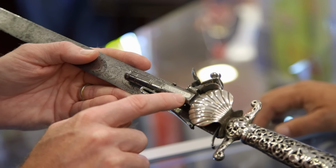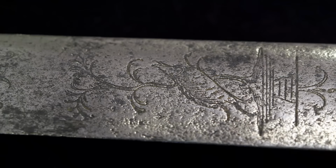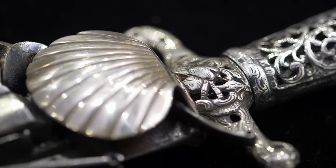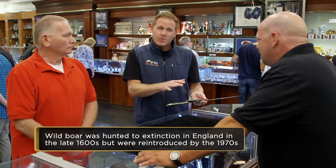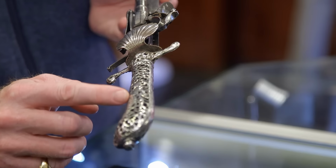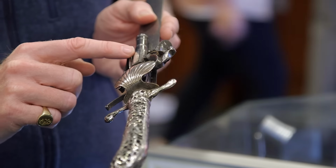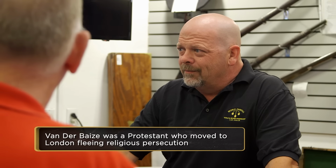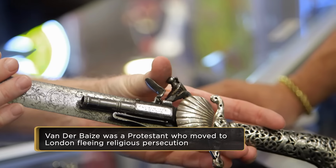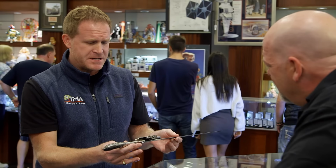And the gunmaker here says London, but the thing is, they didn't really use these in England because the wild boar population had been overhunted. So by about 1700, there really weren't wild boars in England anymore. The interesting thing here is this is a very classic German design. And this gunmaker, Philip van de Vees, who was originally Dutch, moved to London and started making high-end firearms for the gentry. And you can see, it is gorgeous. In its day, this was about the very nicest Hirschfänger money could buy.